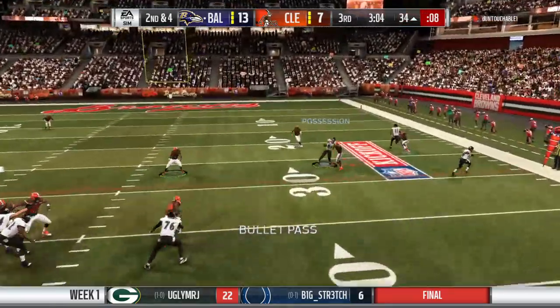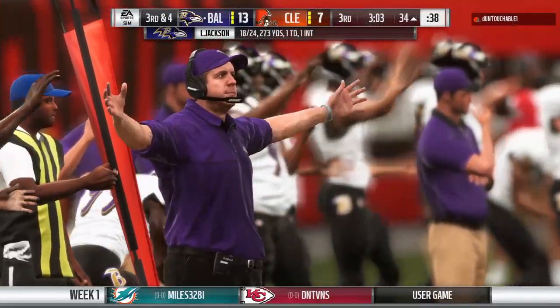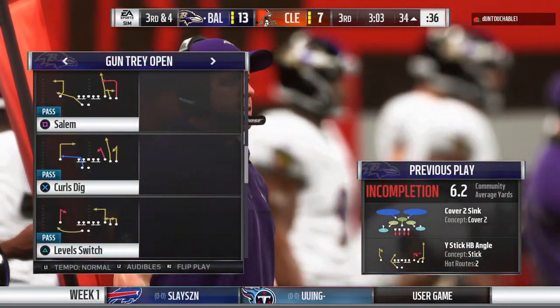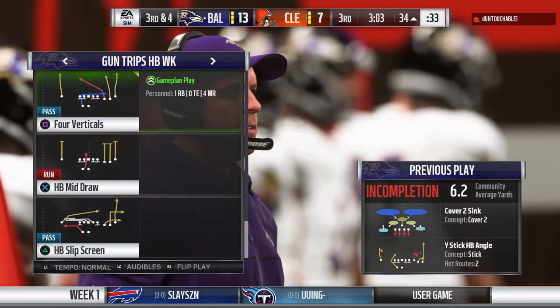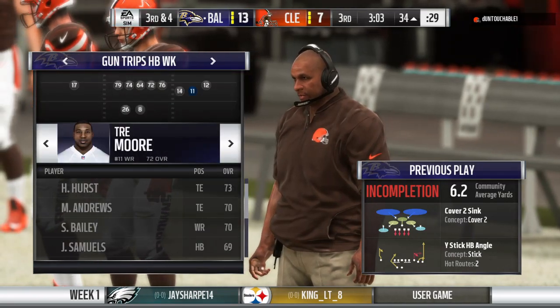Now Jackson on 2nd down. His throw incomplete. Sometimes you just have to take things into your own hands, don't you? I mean, the offense is really struggling in this game. They're the ones keeping things going. They have to continue to play at that level.